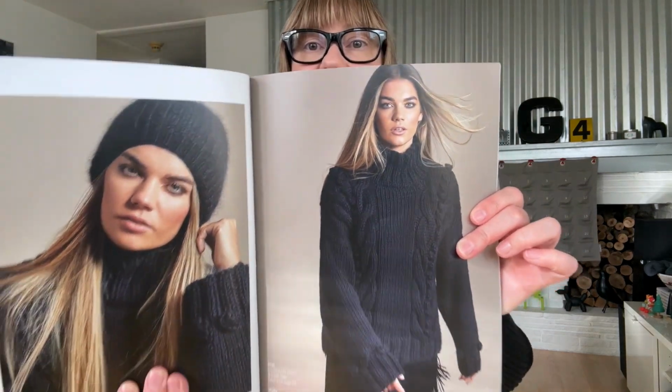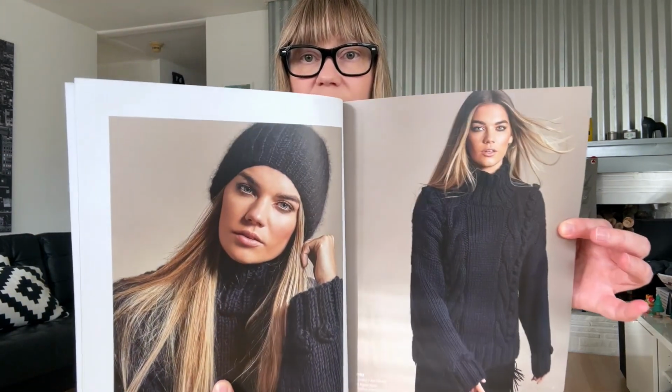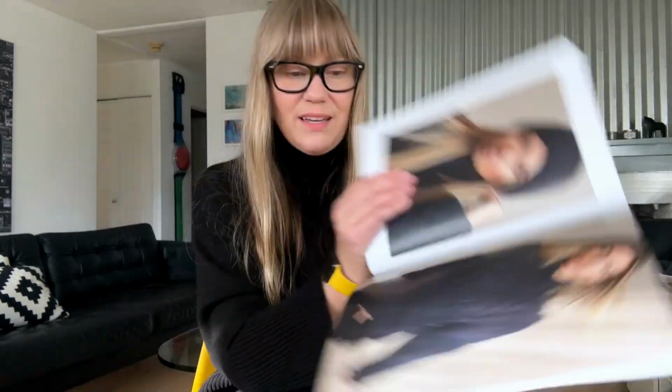There's another, this is navy, textured cables. Really hard to see here, but it's called Mist. Mist is the hat, Chili is the sweater. This is the one, I think it might be in, yep, it's in Big Wool, which I have downstairs, and I'm going to make this for sure.